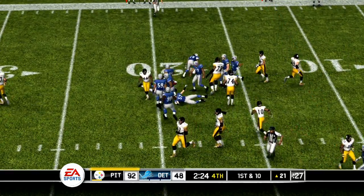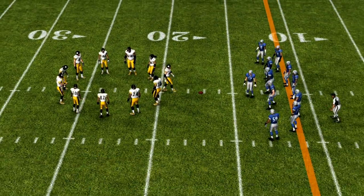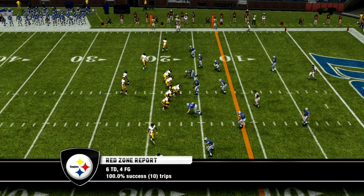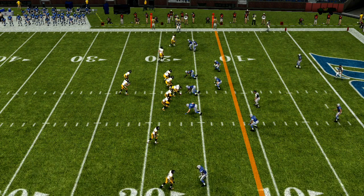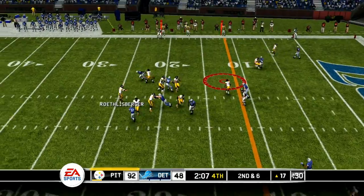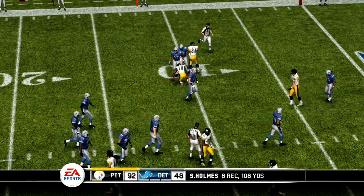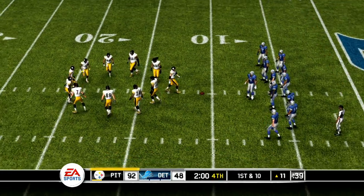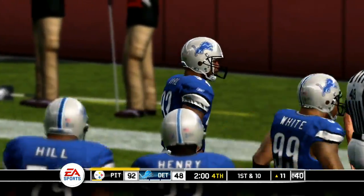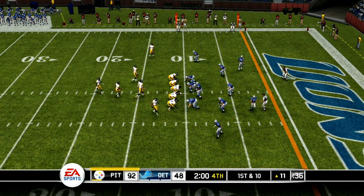Roethlisberger will hand it off. Ernie Sims makes the tackle. They got 4 yards there, and that will bring up second down. Throws it short. Makes the catch. Santonio Holmes now has 8 catches in the game. It's 1st and 10. Ball on the 11-yard line. 1st and 10. 2 minutes remaining in the 4th quarter.